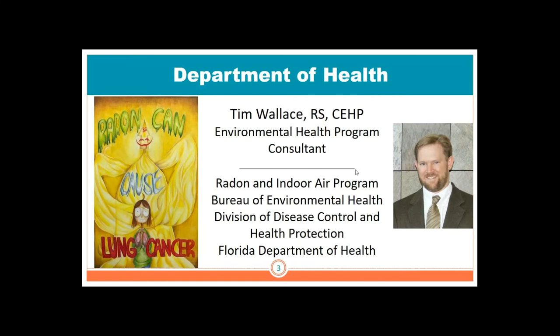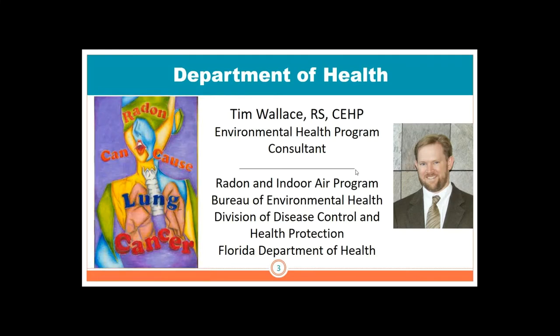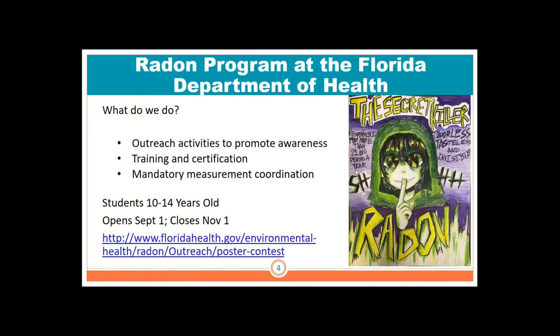This picture on the left is one of our radon poster contest winners. We have some really good artists in Florida, and we asked students to join with us to discuss radon and compete in a Florida radon poster contest. And here's another winner from previous years. These are very talented kids, and every year the contest starts September 1st and closes November 1st, so this is a head start. If you have students in this age range, or if you know teachers, please share this with them and get them interested in perhaps participating.